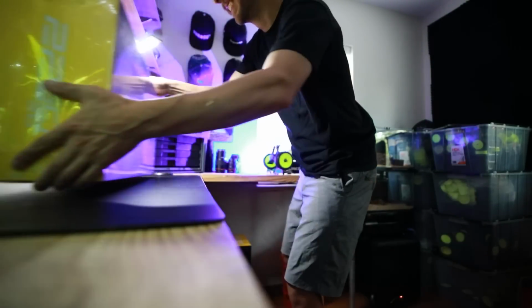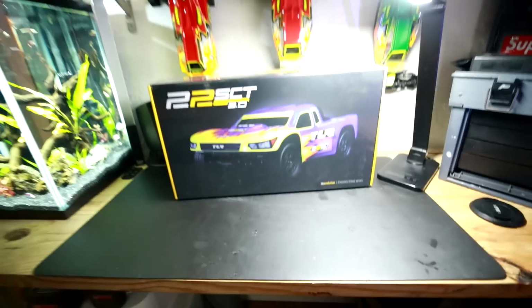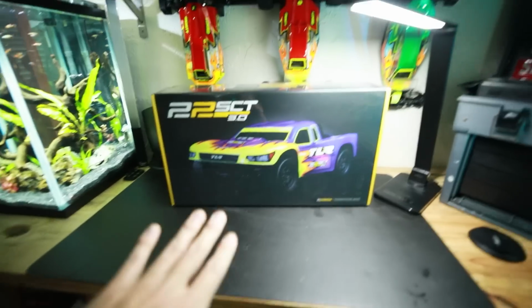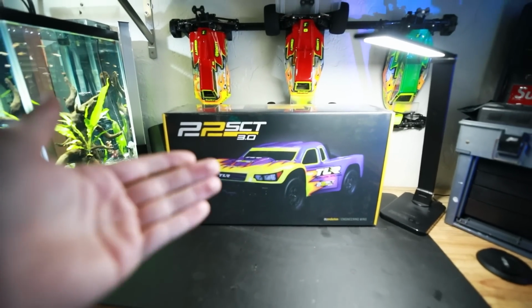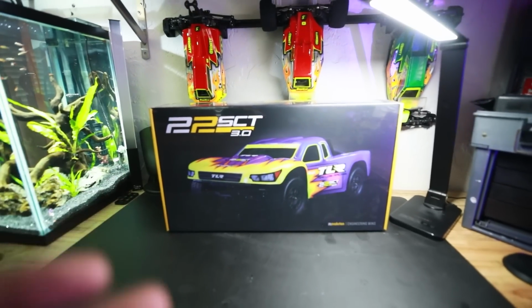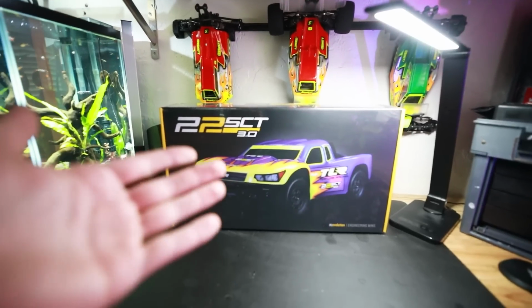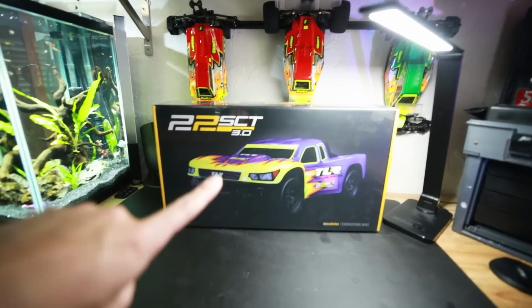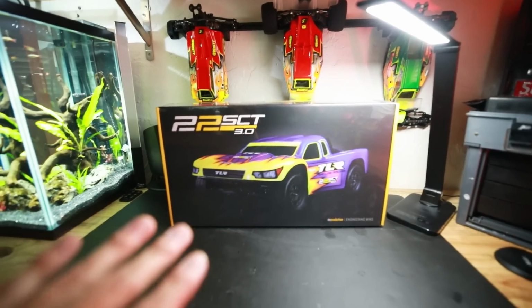Oh, baby. Ta-da! So I know it's nothing new. It's obviously the 22 SCT 3.0 from TLR, and it's been out for a while, and it's definitely not the most popular class by any means. But I want to race one, so I got one, and we're gonna do some fun stuff with it.